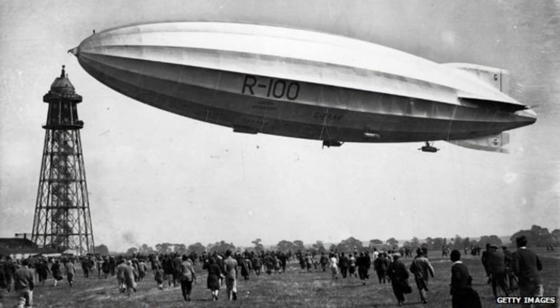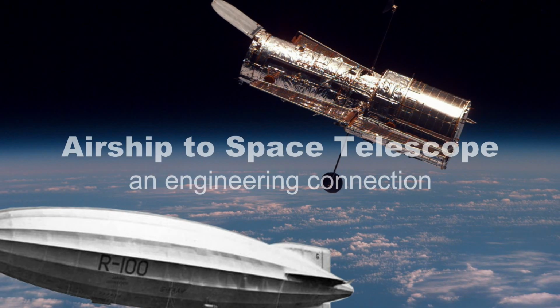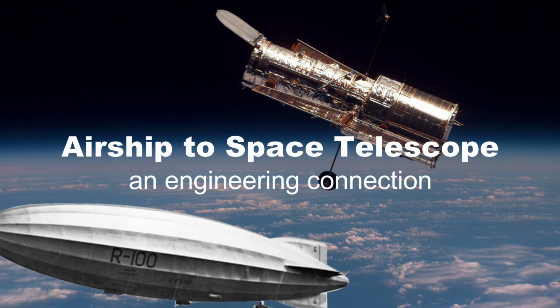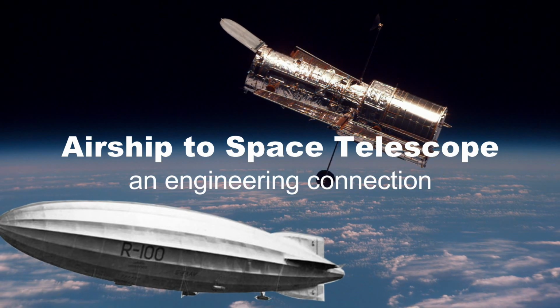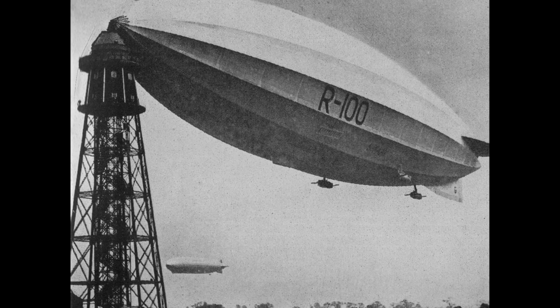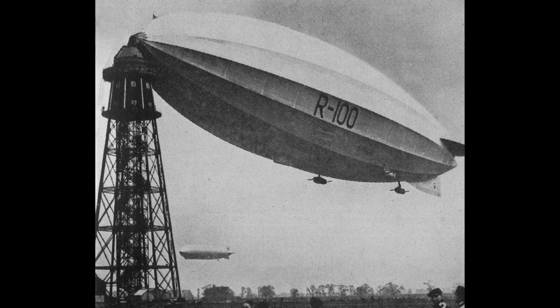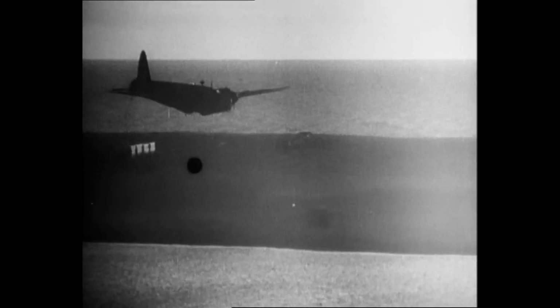There's a surprising engineering connection between this 1920s airship and the Hubble Space Telescope. The R-100 airship was built in Britain in the late 1920s and at the time was the largest aircraft in the world. The design team was headed by Wallis, more famous among aviation buffs as the inventor of the bouncing bombs used to destroy German dams during World War II.